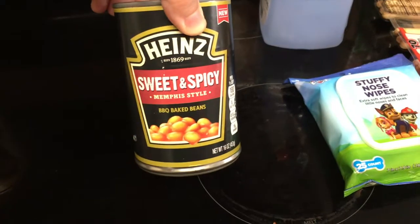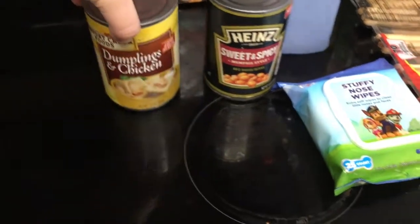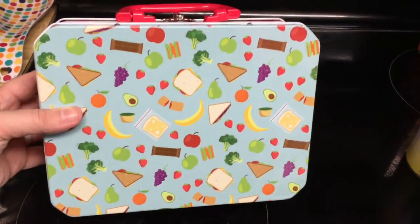I've never tried these before, but I thought I would. I like baked beans on baked potatoes sometimes for lunch. This is for a quick lunch for my wife. Another quick lunch for my wife. And then I got this really cute lunch box for Ani. I figured we could put some toys in it.